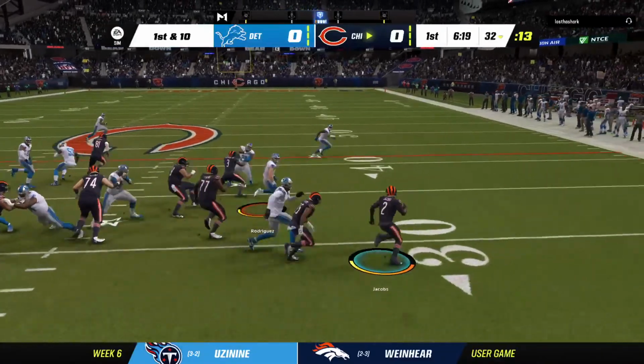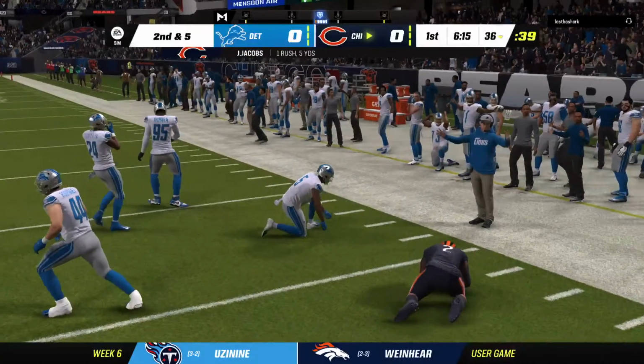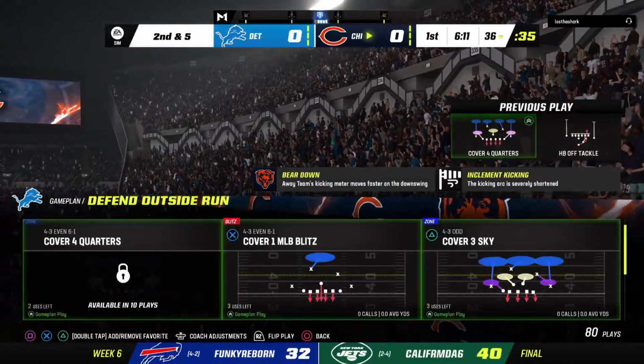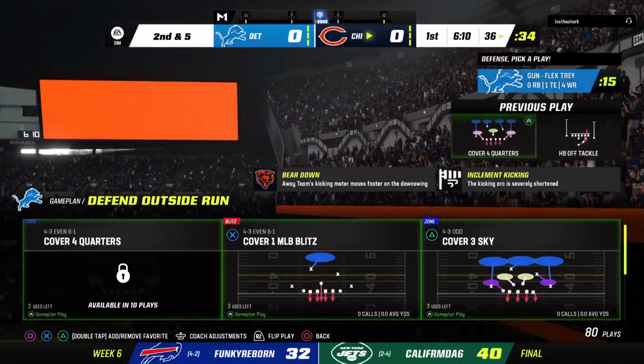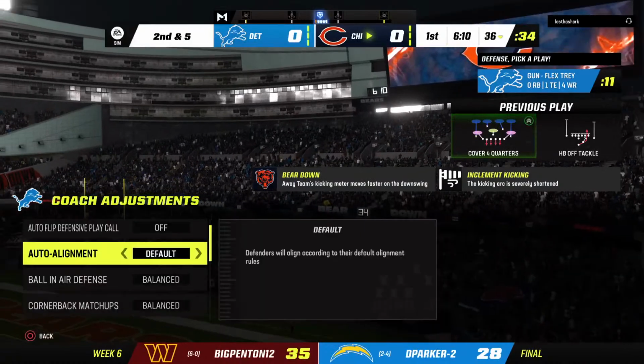First carry for Josh Jacobs. 5 yards on the carry. Good pickup on first down. The Bears at 3-2, a game over 500 here to start the season. And they were winners their last time out, so they'll be looking to make it 2 in a row.